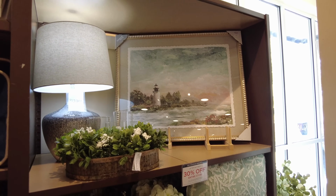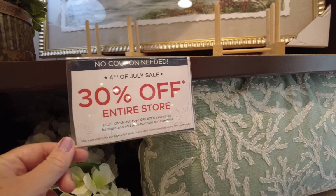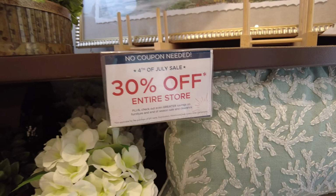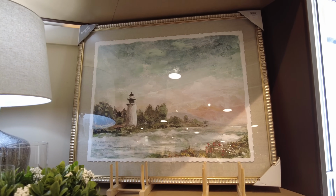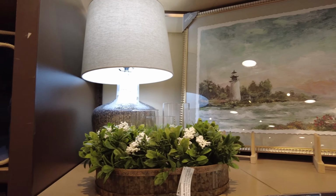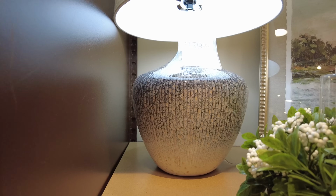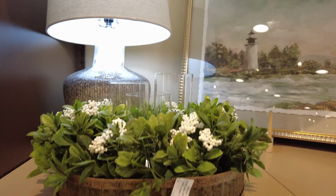We've got some 30% off over in this area. Oh, actually, it's 35% off the entire store. And I know that says July 4th, but that sale is still going on. And today is Sunday, June 22nd, just in case you were wondering the date in terms of finding the sale on these. This lamp, normally $140. It's a really pretty lamp.